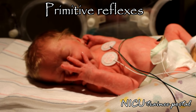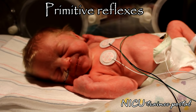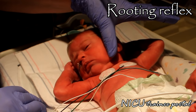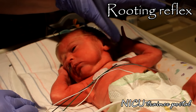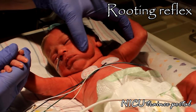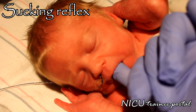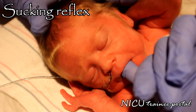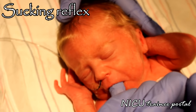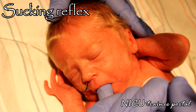Also, don't forget to check the primitive reflexes, though some of these may not be well manifested at 31 weeks gestation, as you can see here during examination of our premature twins. The rooting reflex is elicited by stroking the infant's cheek. The infant should turn their head in the direction of touch and open their mouth in anticipation of feeding. This is minimal in our patient. The sucking reflex is elicited by touching the inside of the mouth. Assess the quality and strength of sucking. As expected, this is weak and inconsistent in our preterm infant.